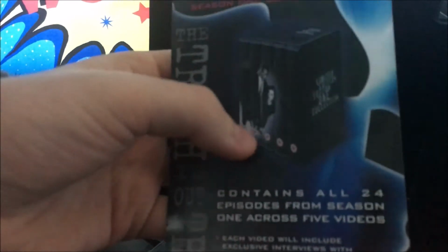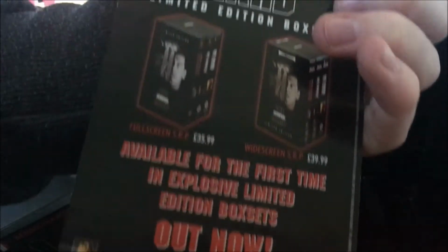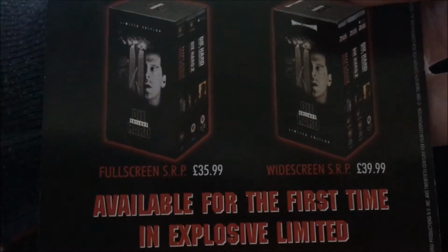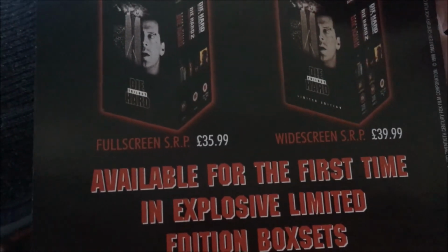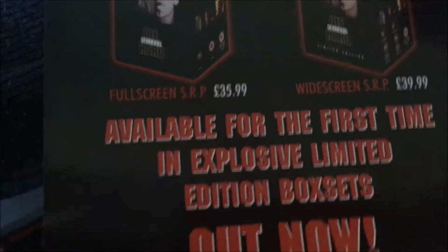Here's an advert for the same box set for season 1, but this is a slightly later pack shot because it's got the ratings on it. And on the other side, Die Hard Trilogy on videotape. So we get the full screen version and the widescreen version. The full screen version is $35.99, sorry, and the widescreen version is $39.99.